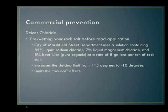It also limits the bounce effect. How many people have been behind a snowplow that's distributing salt and watched it spin off the back end and bounce all the way to the road ditch? Well, why would we be salting the road ditch? Nobody travels there. Again, this is just wasted salt that's getting into our drinking water. It also promotes residual melting as the liquid stays on the pavement and promotes melting later on down the line.